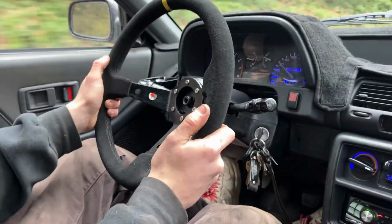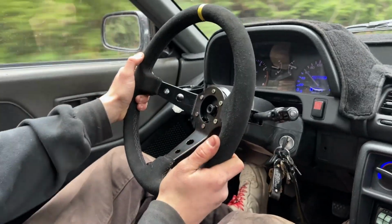Sounding good. Best budget exhaust? We'll have to see.